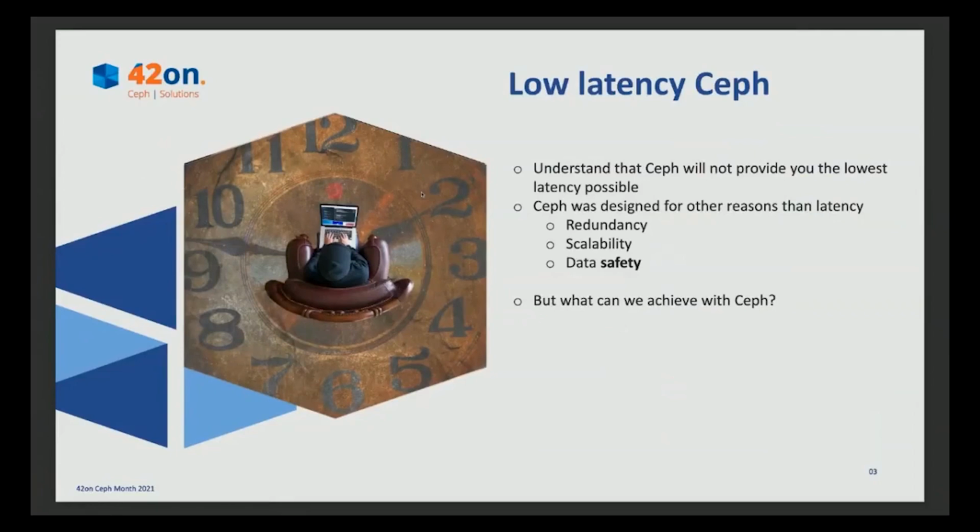I always say I have never seen Ceph lose data, because when data was lost, it was always something else which happened, lots of hardware failing, but Ceph itself just cares about your data. Performance is the second or third priority for Ceph. Safety is the number 1 priority. But what can we achieve? What can we get out of Ceph in terms of IOPS?